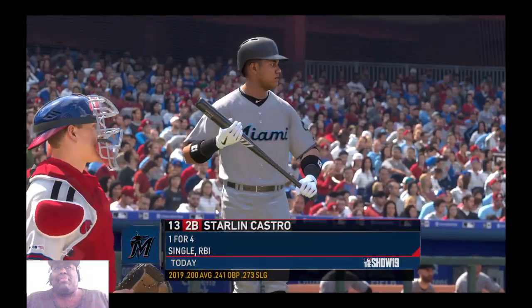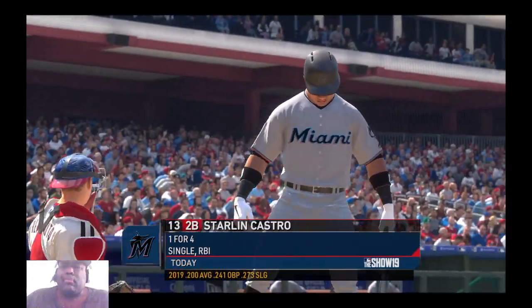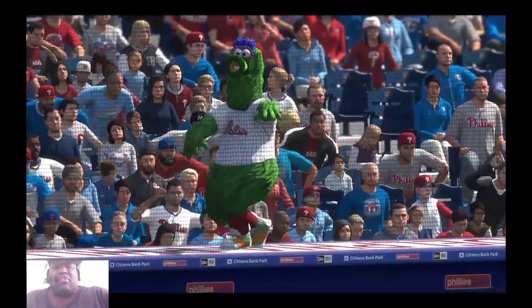Now in the box, Starlin Castro. Lifetime numbers versus David Robertson, he's a .333 hitter.